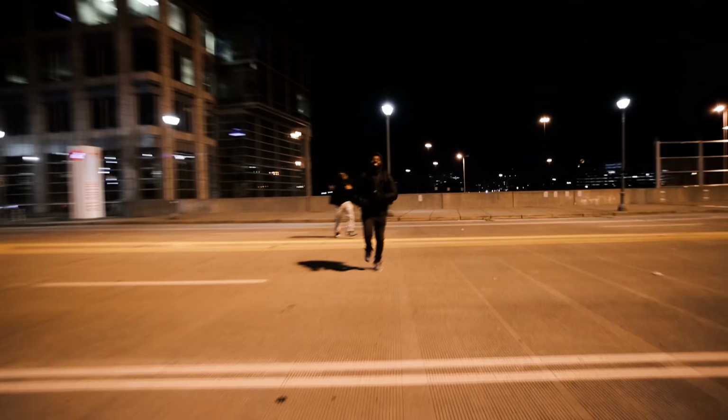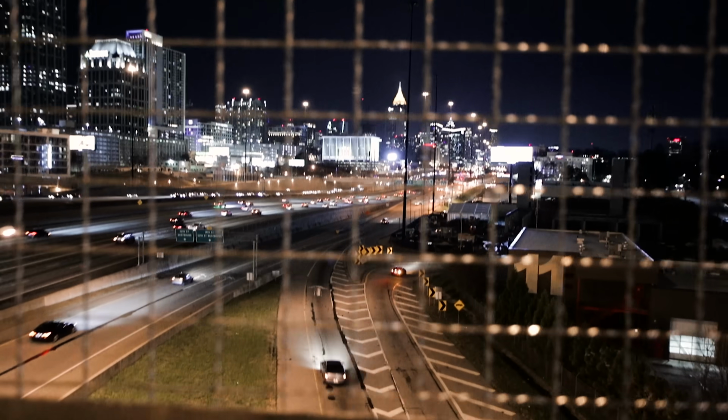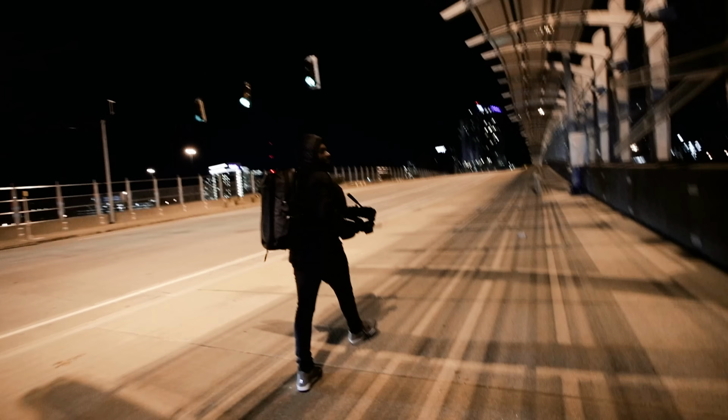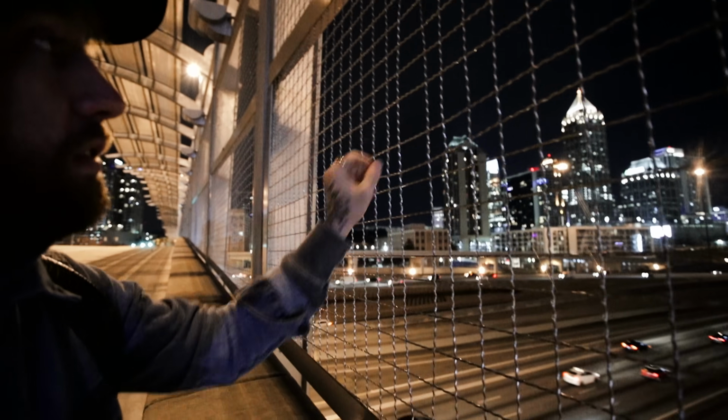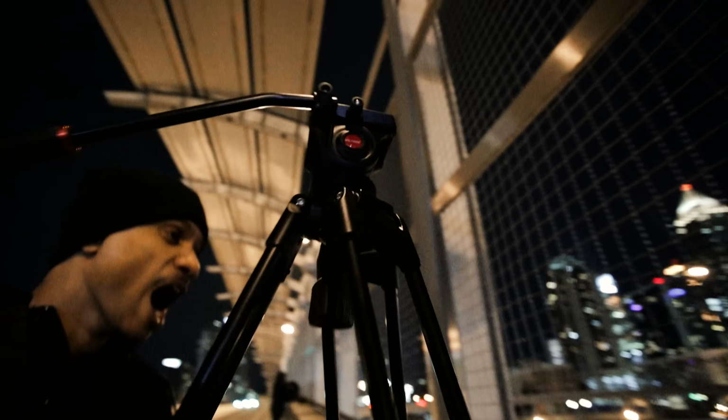Alright, so long exposure right here I think would be dope. Somewhere around this area, just got all these cars going. Alright, so I think I found the angle that I want to shoot at. I think this is it right here. There's like a little bent vibe going on with this fence, so it's a little spread open. So I'm gonna try to set this camera up on the tripod, get a shot right here. If I do get it, I'm gonna post it right there.